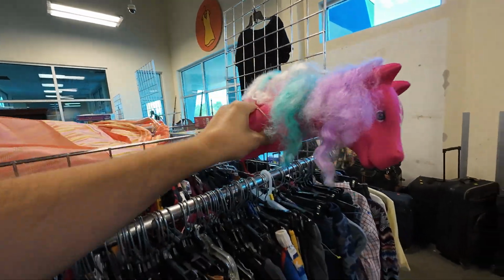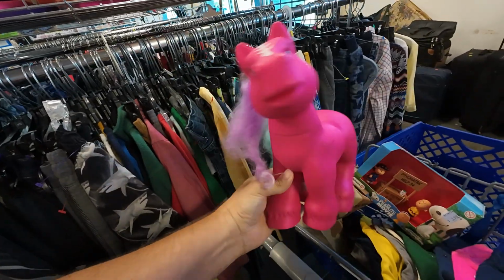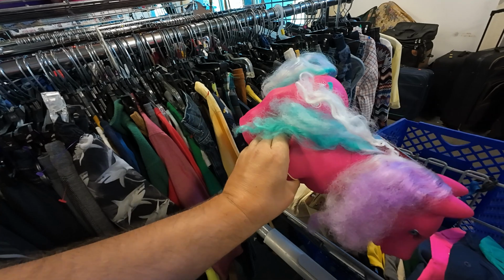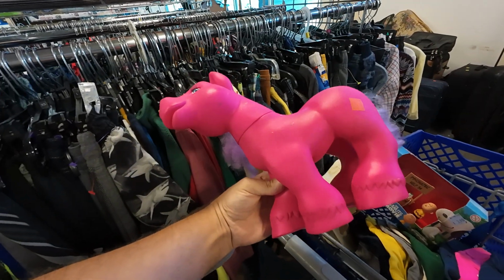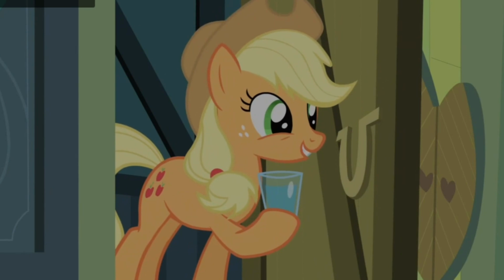But I also came across this guy, and I kind of need your help. I know that there's some value in some of the My Little Pony figures. I just don't know which one. So leave me a comment down below and let me know which My Little Ponies I should be looking for. I do know my kids used to love this show, and one of the weirdest ones I saw was when one of the ponies got sick and had a sore throat. She was okay. She was just a little horse. Want a glass of water?